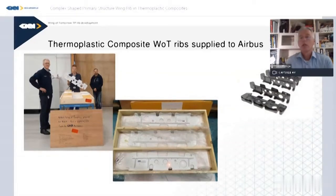Have you been involved in the integration of the rib to the full box? Yes, of course. So the design of the rib was made by our design team in the UK, and they are part of the Wing of Tomorrow project, which is intertwined with the Airbus design team. So we're basically working with Airbus requirements and using this to design the rib.